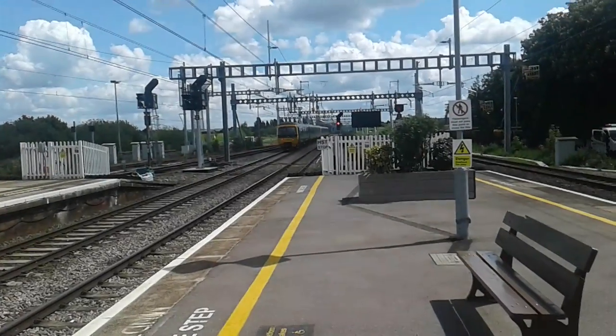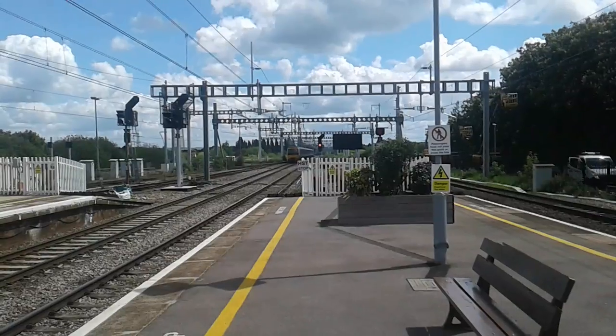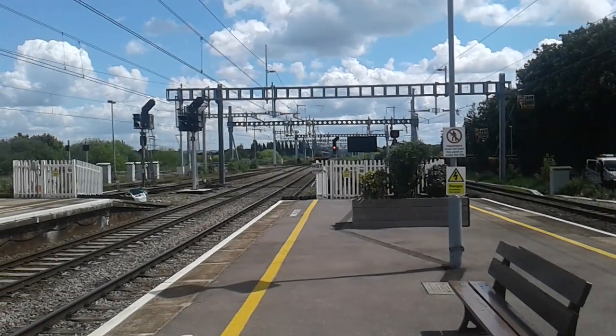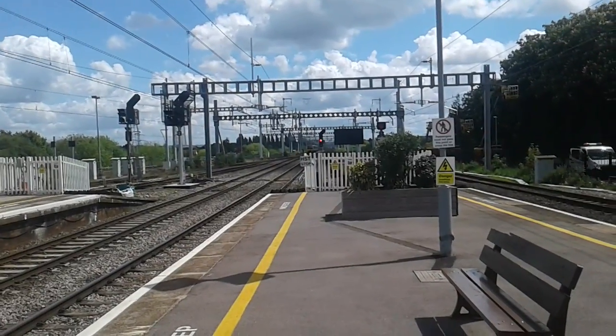I knew the service to Cheltenham Spa was passing through, but that came through early. It was supposed to come through 18 minutes past. I was not expecting that one. Nice though.